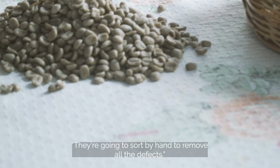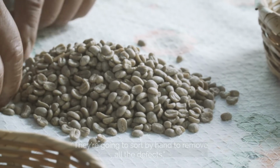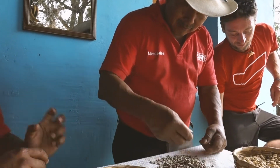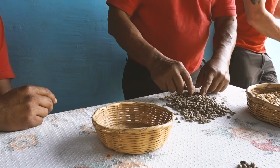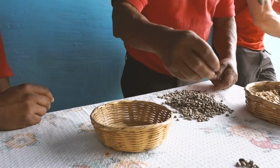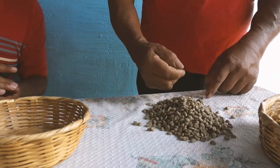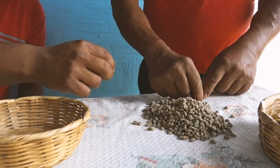Then they're going to sort by hand to remove all the defects from two more people they hire. You can't automate this, right? Ever the engineer, Pranav was very curious to know why this process was not mechanized, and our guide explained to us why sorting by hand was really the best practice.